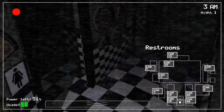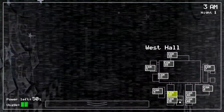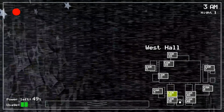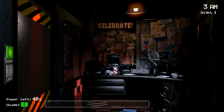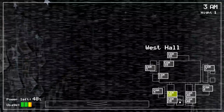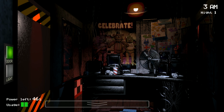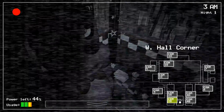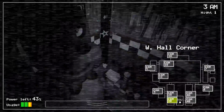He's not in that room. Oh shit! Where's the rabbit? Fuck! He's right outside! No! No, no, no, it's the rabbit. Fuck you, rabbit! And I'm putting the light on as well. Oh, it's busted camera. Yes, you're not getting me this time. Shit! Right outside. These fuckers are funny, man.